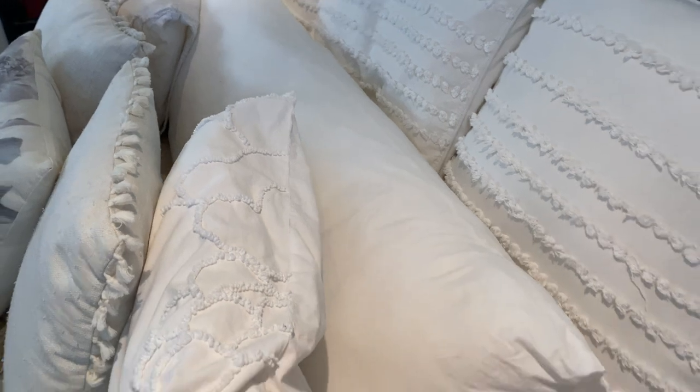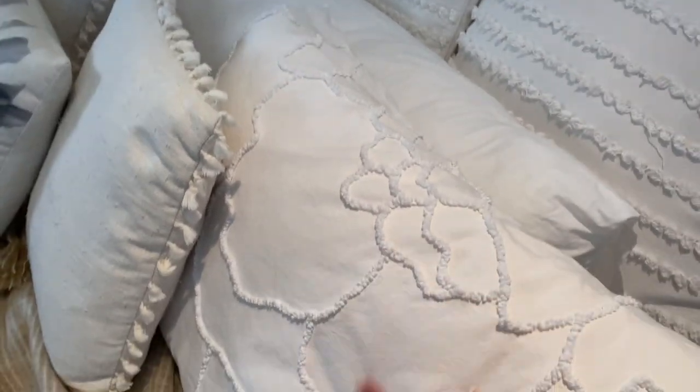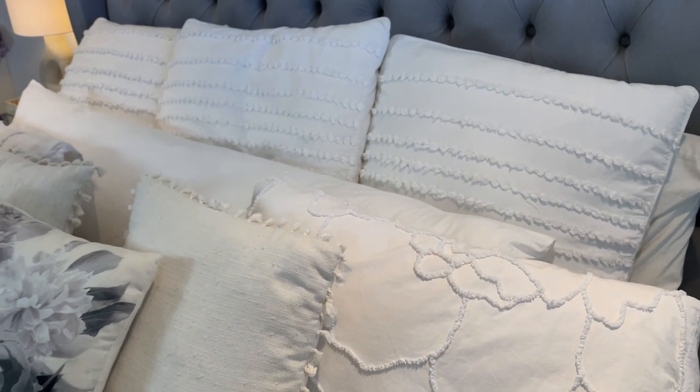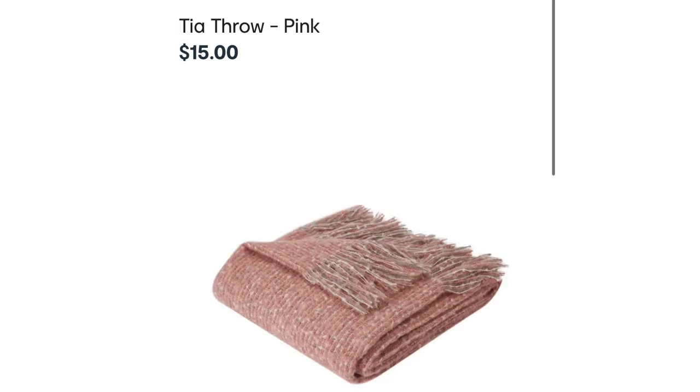Coming around here, I do have my body pillow there. I was going to have it as a bit more of a feature at the front, but I just love these pillows, so I've kept them there. Body pillow is amazing. It is so comfortable. Tia throw, $15.